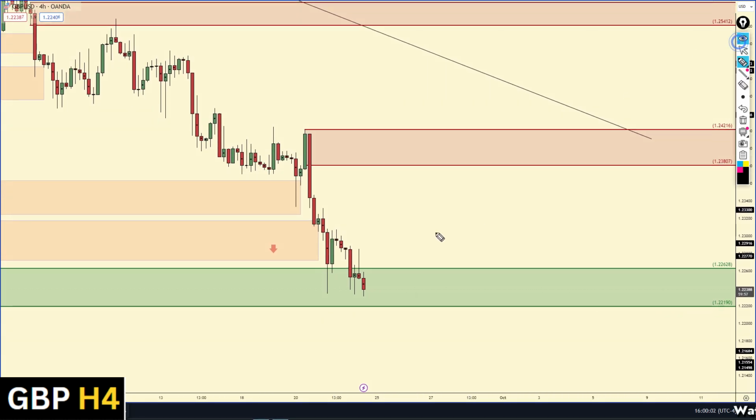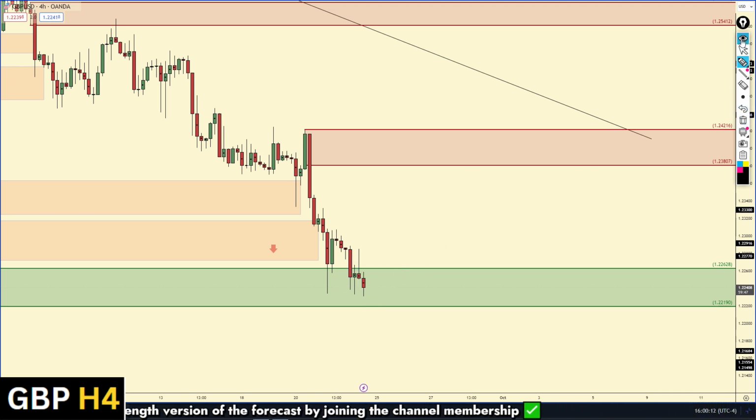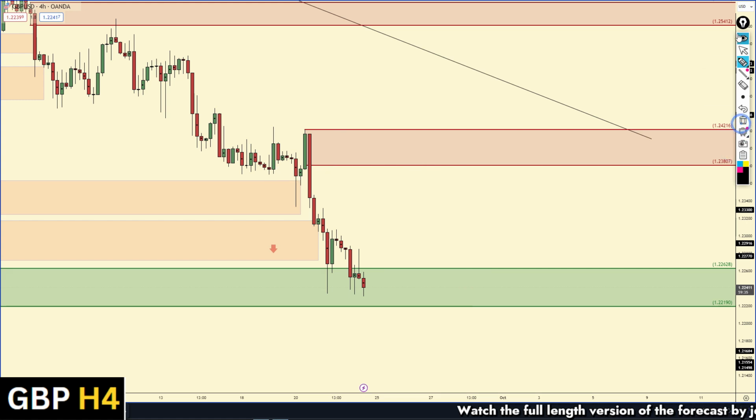Yes, I have my speculations. Yes, I think we could pull up to this 4-hour supply in the pound. I'm speculating. That's different than just buying down here thinking we're going to go up, right? So in the meantime, in the pound, as long as we have these 4-hour downtrends, I think shorting into supply zones is okay. So we could be looking for confirmation trades in this 4-hour supply at 1.238. I think that's okay.